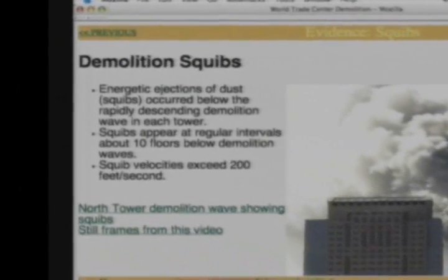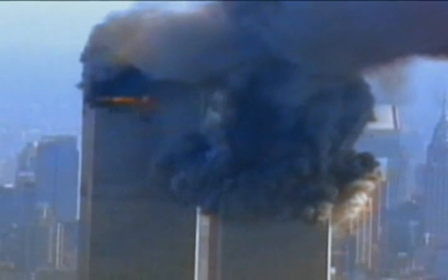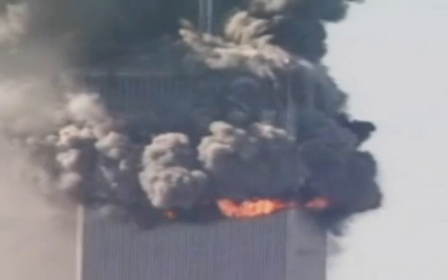Demolition squibs are features seen in controlled demolitions where puffs of dust suddenly emerge from the facade. And these are seen clearly in the North Tower. They're much more apparent when you watch a video, and these squibs just instantly pop out of the building with velocities of maybe 100 feet per second. They just shoot out of the building by 100 feet. And they're well below the area of complete destruction.